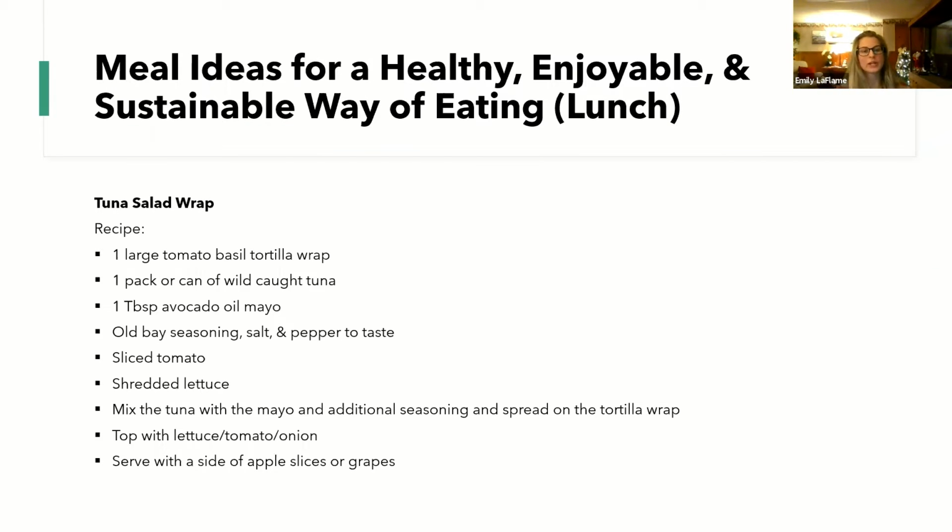And then I do have a lunch idea as well. So a tuna salad wrap, or you can also do chicken salad, whatever you prefer. So basically one large tortilla wrap of your choice, 1 can of wild caught tuna, 1 tablespoon of avocado oil mayo, and then you can add seasonings of your choice, whether it's Old Bay, salt and pepper to taste, sliced tomato, shredded lettuce. Mix all those ingredients together, and then you can also serve that with a side of apple slices or grapes.